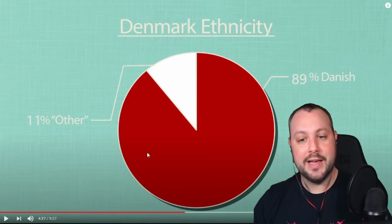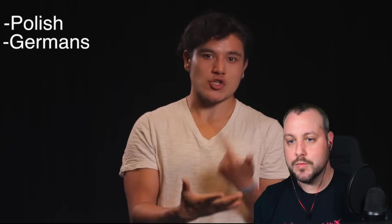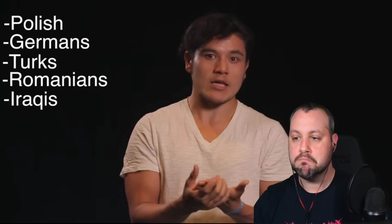Interesting. I wonder what the tax rate is. Some of the largest groups in the other category being the Polish, Germans, Turkish, Romanians, Iraqis, and Afghans.